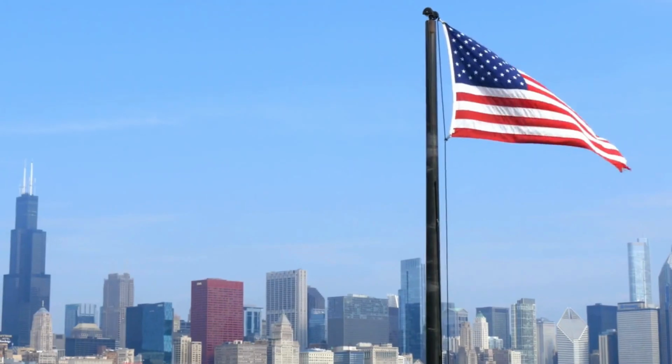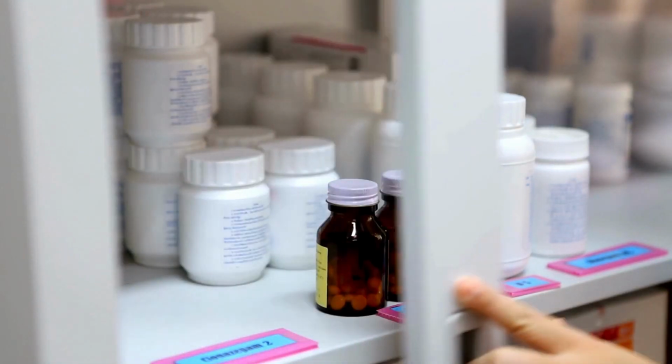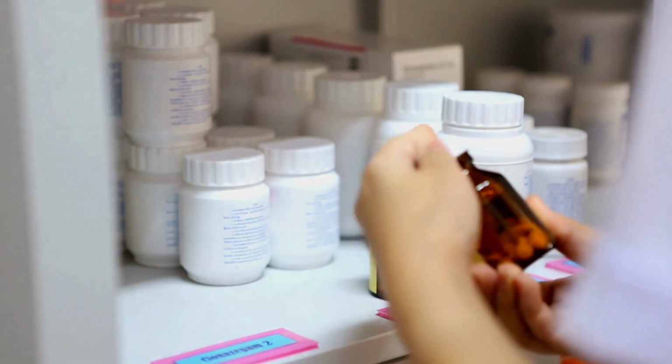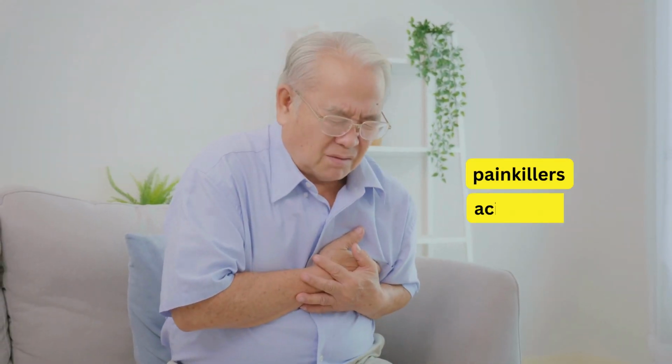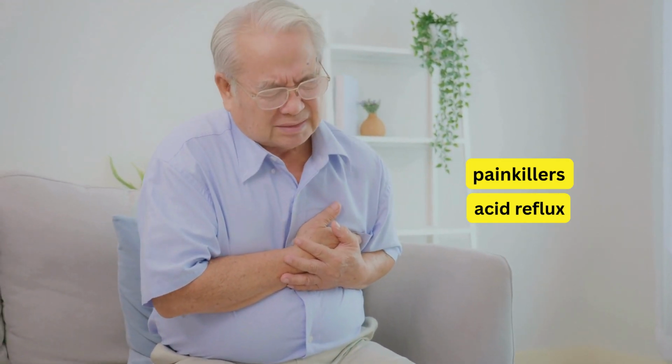Every year in the United States, about 85,000 people suffer a heart attack. What many do not know is that some of the medications in our medicine cabinets might be raising our chances of having a heart attack. What if the painkillers or acid reflux medicines you take every day were quietly harming your heart? Would you still take them if you knew the risks?